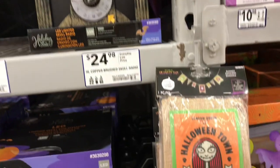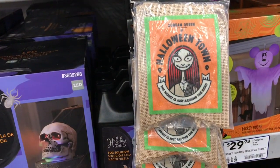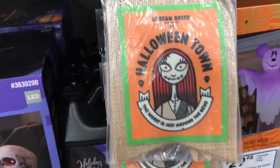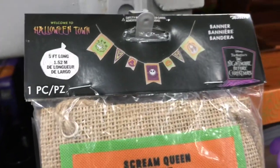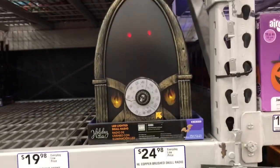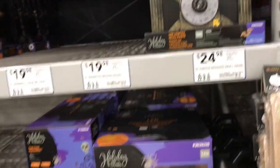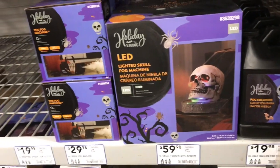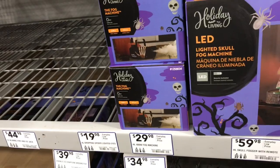$24.98. And then look at this banner. It is so cute. It's Nightmare Before Christmas. This one says Scream Queen of Halloween Town. But you can see right here all of the different characters. And so I don't see a price on that, but the radio is $24.98. Here is a lighted skull for $59.98. And then here is the fog machine.